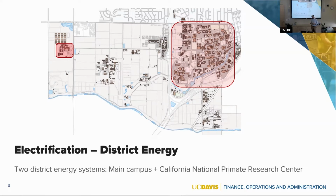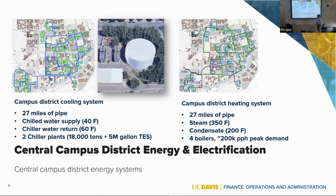Really interesting systems. We were actually able to do some low temperature solar thermal there with some solar panels that were basically donated to the UC system, and then heat pumps to step it up to a useful temperature. But we did a different approach out there because we didn't have the same opportunity that we had on the main campus, which is really about heat recovery.